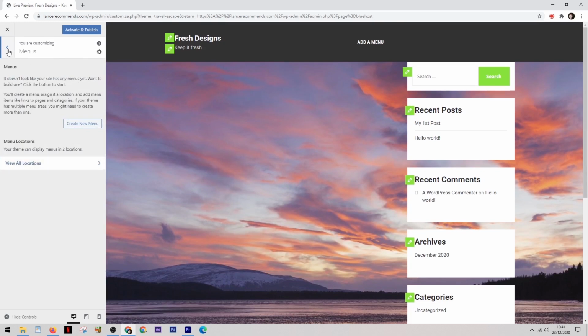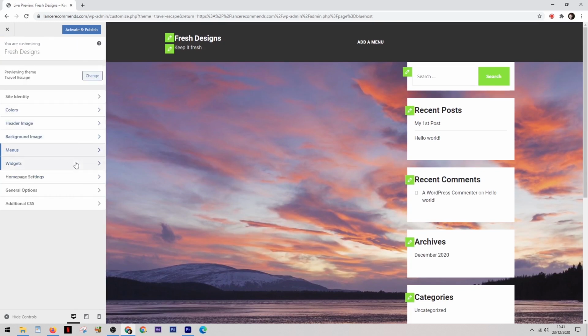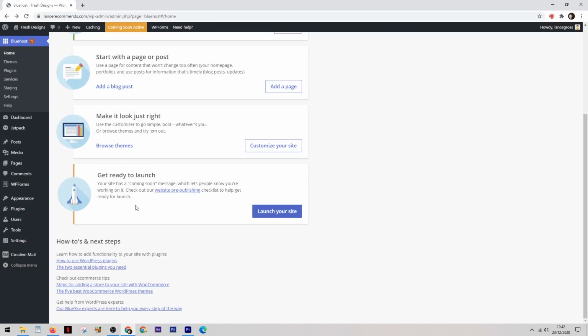Now once you've given your website this certain look, you can then go through further, and when you have more pages you can add different menus to help you navigate between the pages. You can add widgets, change your settings on your home page, and various other customizations as well. And once you've done this, you can hit activate and publish, and now your site is almost ready to go.